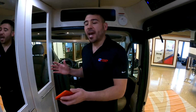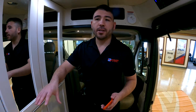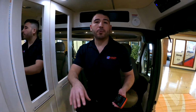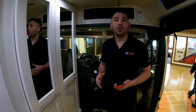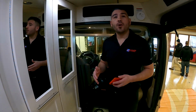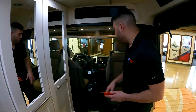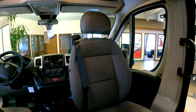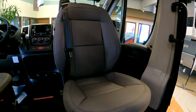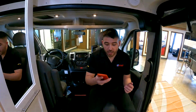And having the bathroom and the toilet, if we had to put these in two separate sections, we would lose the fridge area, or we would lose area for our bed, or we would lose area for our kitchen. So a wet bath in a Class B motorhome makes a lot of sense when you actually think about how practical it is for your traveling. So I love the wet bath. You'll notice up front the captain's chairs do swivel. So if you have some friends or family coming over, no problem there.